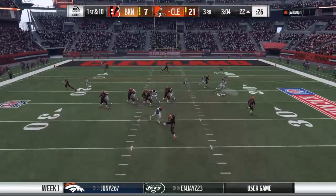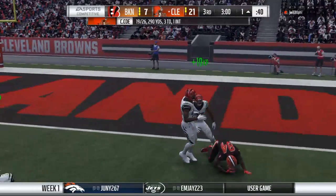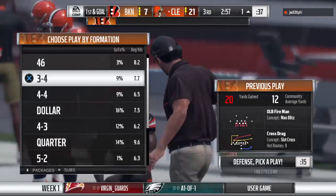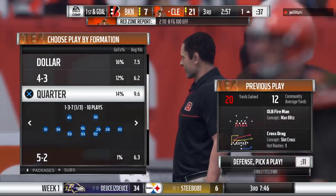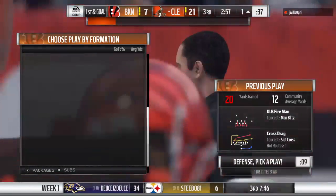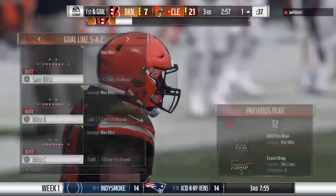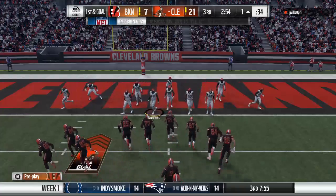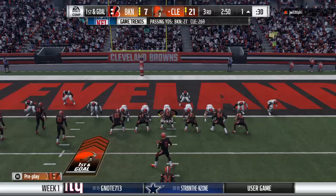Looking to throw. A swing pass caught. And he doesn't quite make it. They do stop him, but he gets it all the way down to the 1. A good pick up there of 20 yards. First and goal, they'll look to smash it in. Maybe a quarterback sneak here. They'll come out in the pistol.